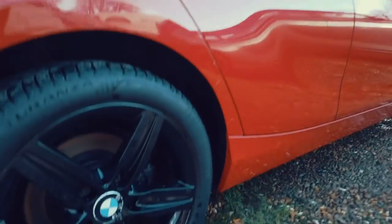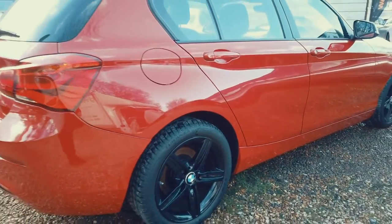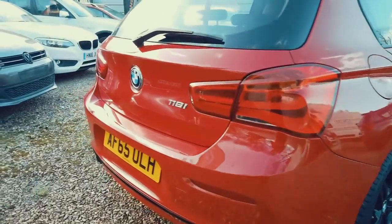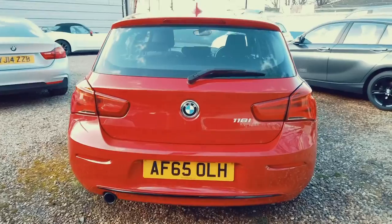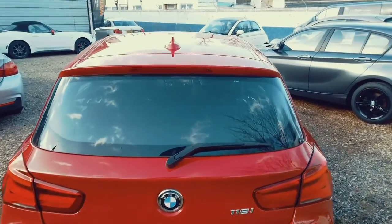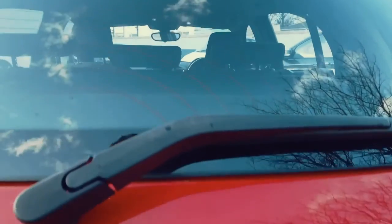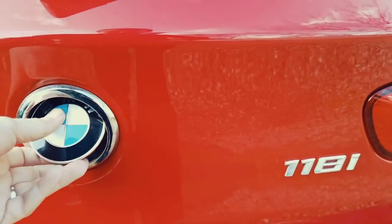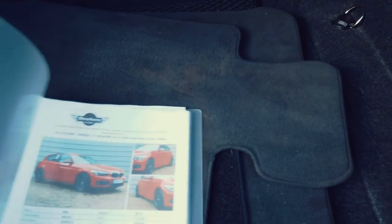There's the rear alloy as well, five spokes. Coming to the back there, badged 118, specialist cars again, as David spotted, and the roof looks all nice as well. So while we're at the back, let's just pop the boot open there. We've got the cargo net, we've got the mats, we're going to give those another scrub. There's all the documents for the car.